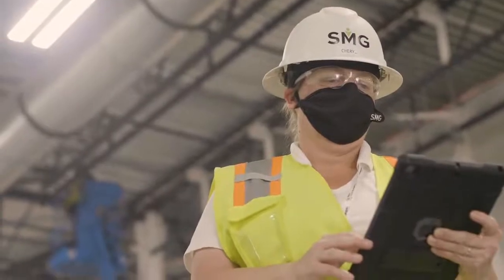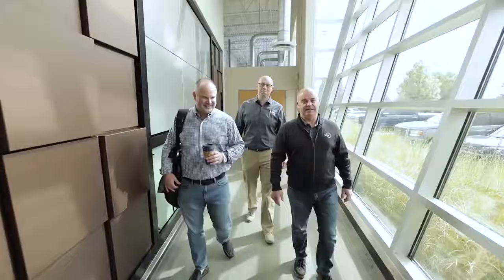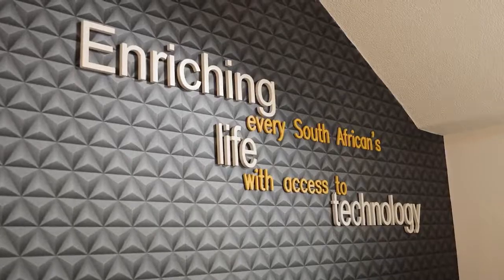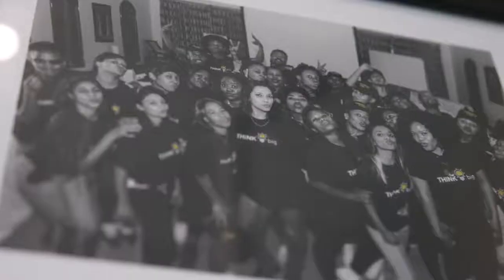We were able to save about $50,000 out of the gate. That's just licensing, right? Had we stayed in the legacy software, we probably would have had to add a person. Acumatica Construction Edition is scalable, customizable, and specific to the construction industry. We want to have a big impact in South Africa, and Acumatica is the platform that will enable us to do so.